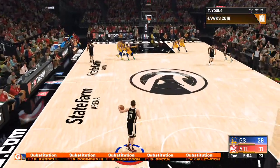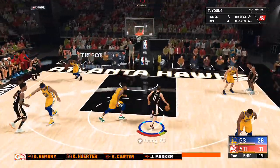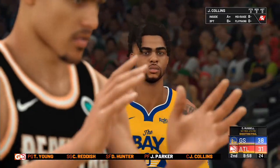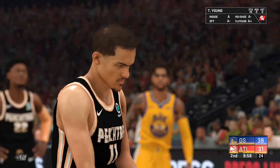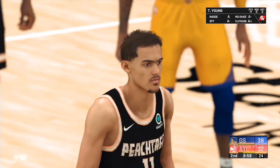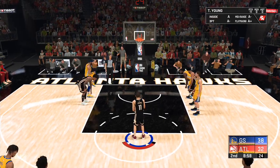John Collins, he's checked in for Damian Jones. Hunter comes in for Carter. Reddish, he's checked in for Kevin Huerter. And Trae Young subbed in for Bembry. Different look here for the Warriors. Cauley Stein, he's checked in for Amari Spellman. Draymond Green comes in for Chris. Klay Thompson, he's checked in for Burks. And D'Angelo Russell subbed in for Steph Curry.